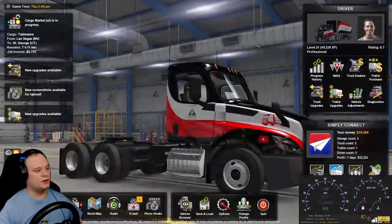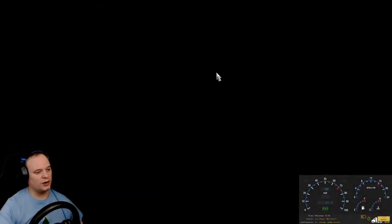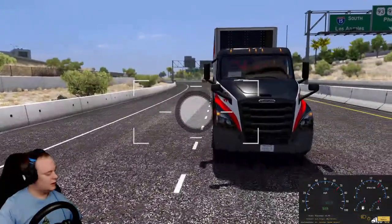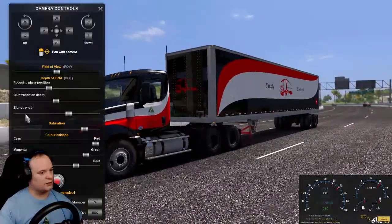Hang on, here we go. If I just bring up the photo studio, it'd be easier, so we can take a look at the livery nicely. We need to get one shot for the Discord anyways. Look at that. Boom.